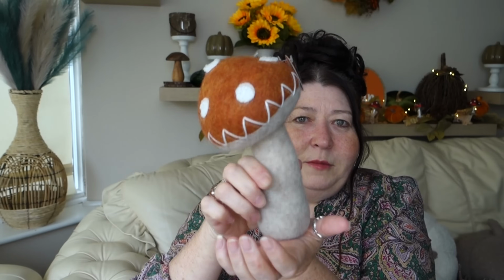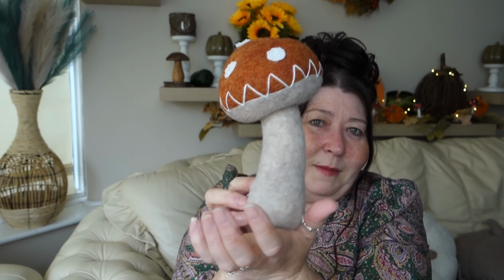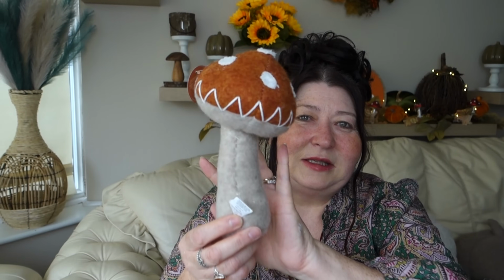I picked it up for Pippin for our bedroom. So it's a felt one. It's got a weighted bottom, so it stands up. But I think it's lovely. It's lovely felt. It looks handcrafted. It's really, really nice. It was £2.99. So that's the felt mushroom.